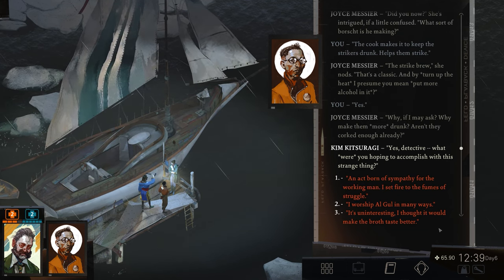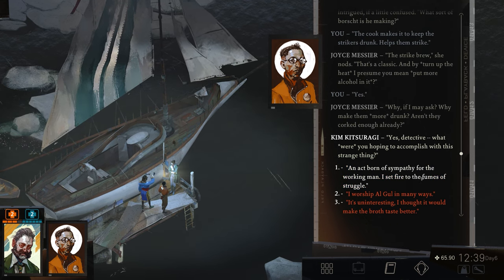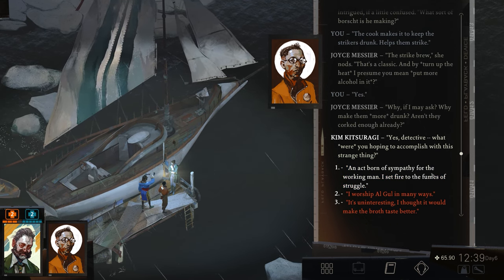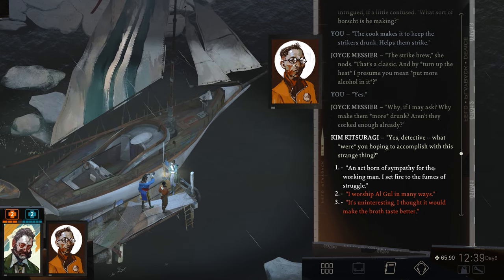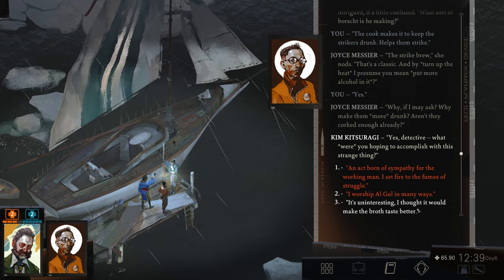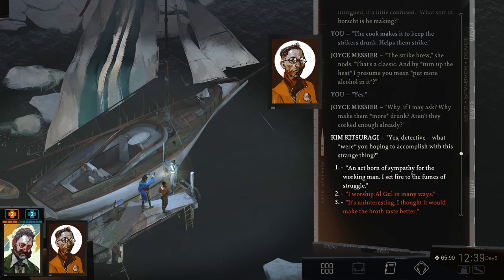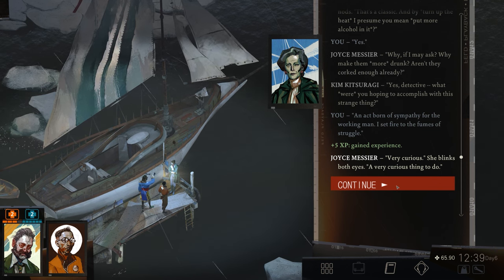Oh, hang on. This is beautiful. I think I like the top option. An act born of sympathy for the working man. I set fire to the fumes of struggle. Yes! I kind of love the bottom one too. It's uninteresting. I thought it would make the broth taste better. Oh, I like... You want the top one? Okay. Very curious. A very curious thing to do.